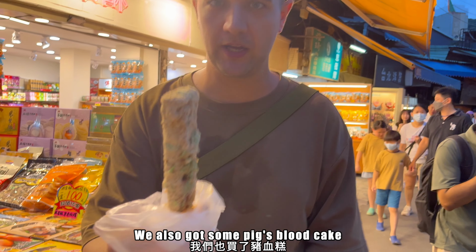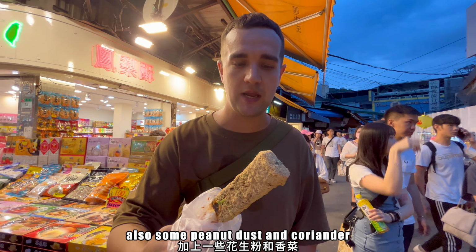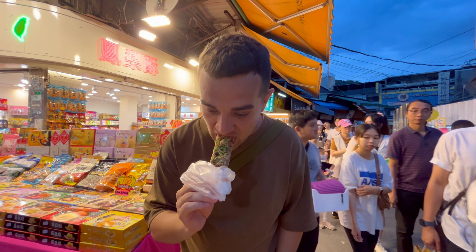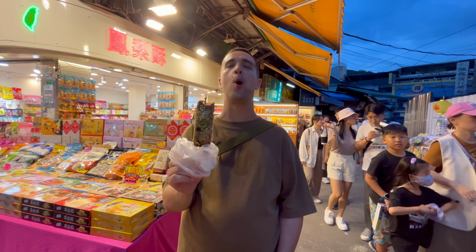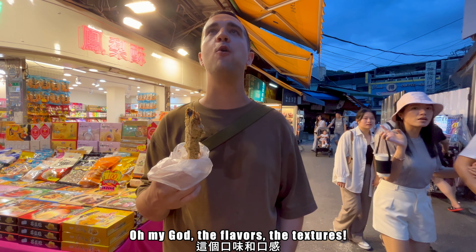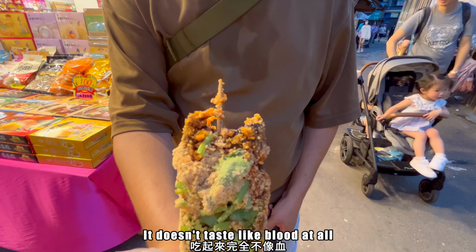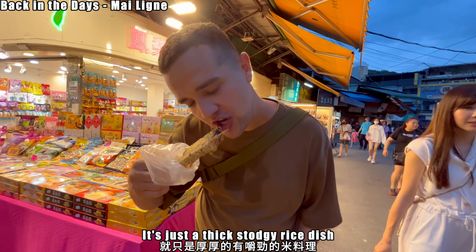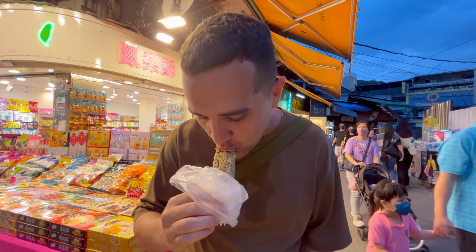We also got some pig's blood cake. It is covered in spicy sauce, fermented bean sauce, I think. Also some peanut dust and coriander. Oh my god, the flavors, the textures, it's so good. It doesn't taste like blood at all. It's just a thick, stodgy rice dish. I love the peanut dust on the outside, the kick of pepper from the coriander. And the spicy sauce isn't too hot. It's a nice level of heat. Very good.